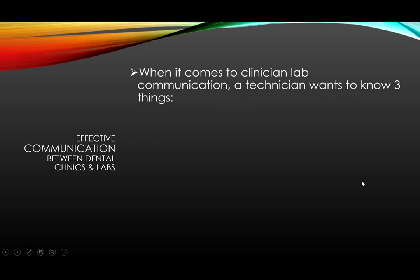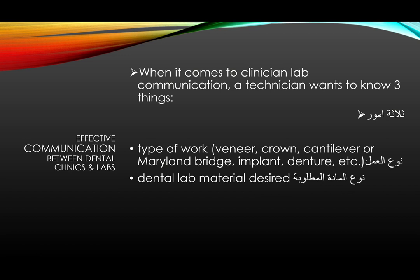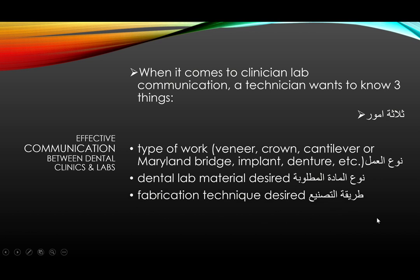Anyway, when it comes to clinician-lab communication, a technician wants to know three things pretty much. Type of work: is it a veneer, crown, cantilever, Maryland bridge, implant, denture, etc. Dental lab material desired: which kind of material do I use? A zircon or lithium disilicate, PFM, whatever. Okay. Fabrication technique desired, and this is a higher level of communication. You can say that you want a lithium disilicate veneer. This is the type of material, a lithium disilicate veneer. This is the first two.